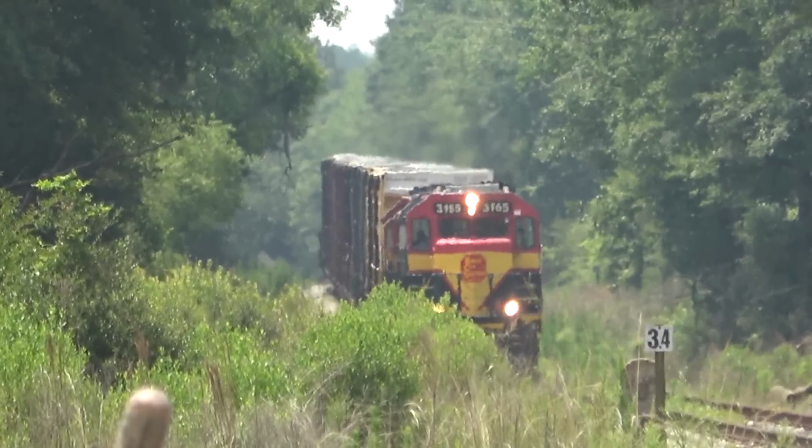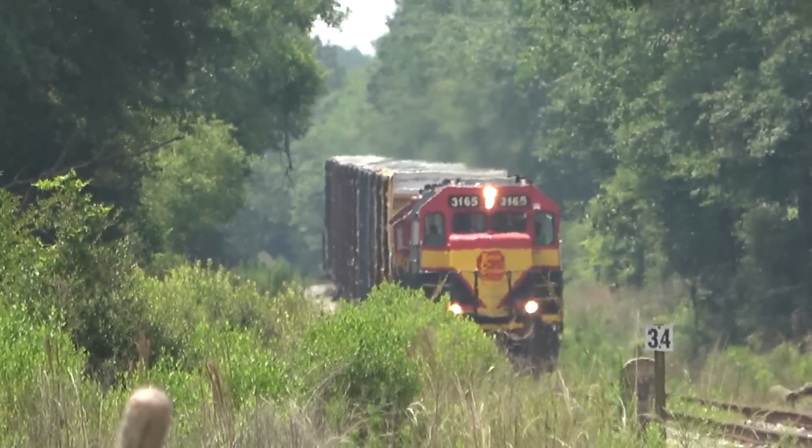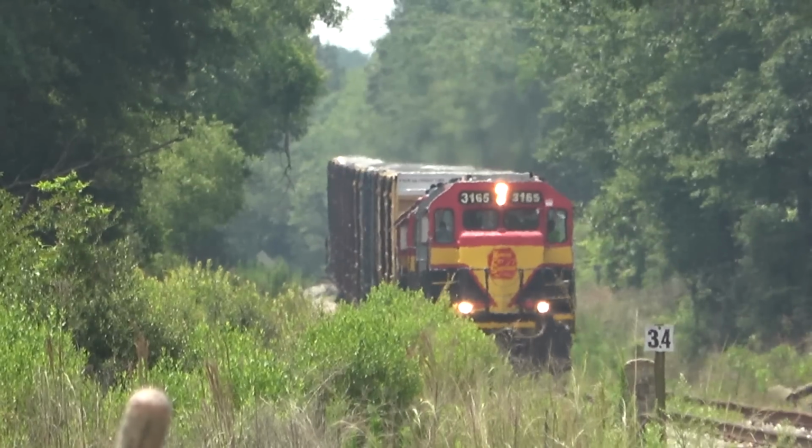Initially, my plan was to chase the entire day, but like I said before, I get KCS Jeeps back home all the time, so I figured I'd try to get something that I don't see often.